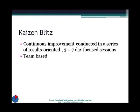It is team-based. It is not something done to the team. It is done with the team to make sure that we get their buy-in and the people that are doing the work get involved with it. Shop floor, office areas, executive suite, doesn't matter where the work is getting done. They're the ones that are on the team.